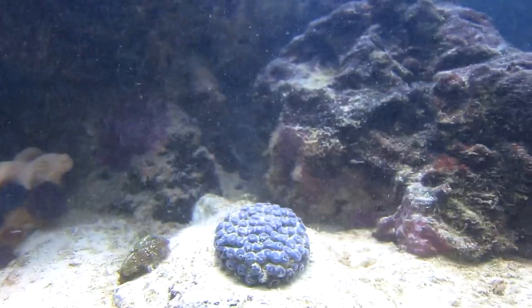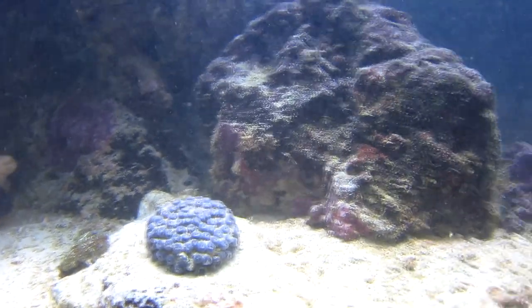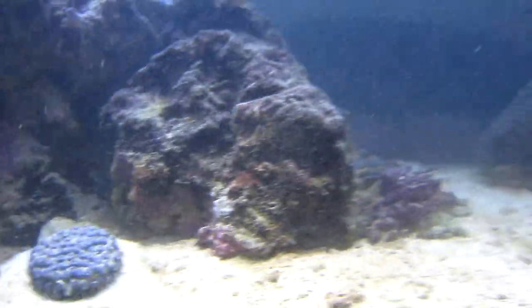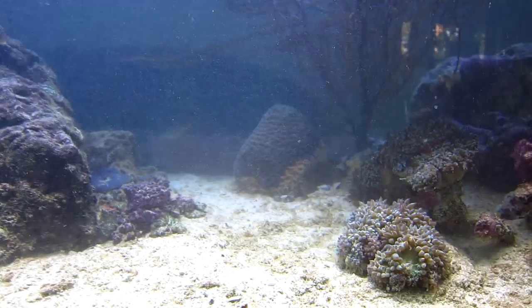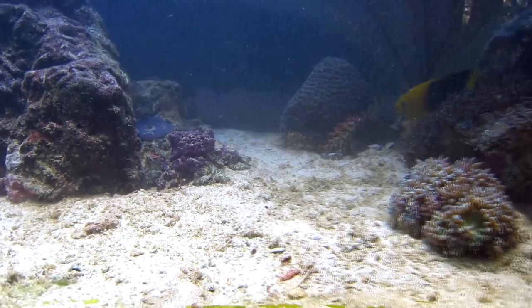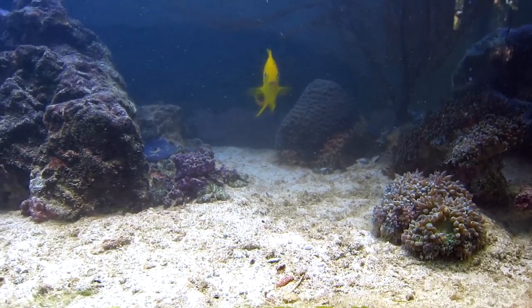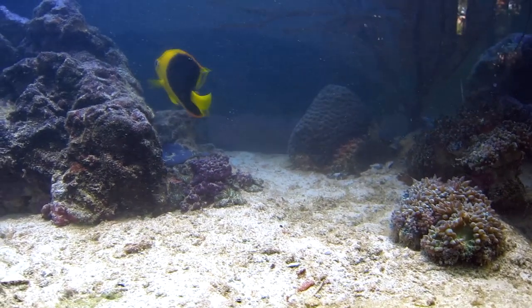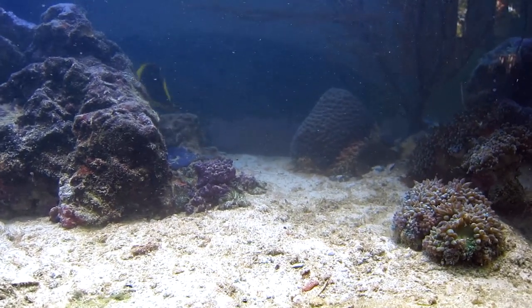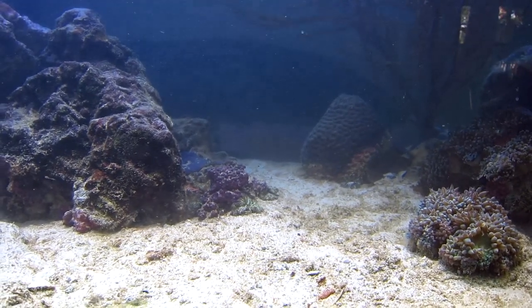And my blue polyps, I've moved over here. They hadn't been happy lately. They were over where this Duncan is. But overall, I feel like right now during the chaos, it looks like everything looks deeper than it did before. It's a good feeling. Just tweaking a little bit to give you a little bit more sense of depth.